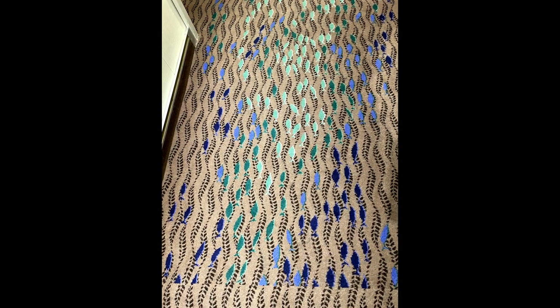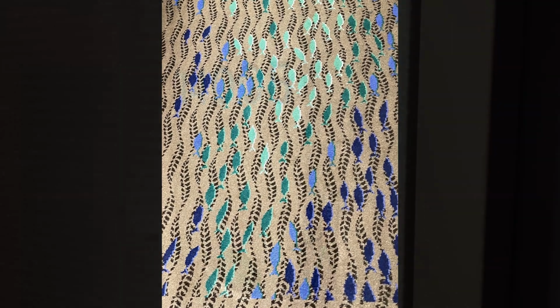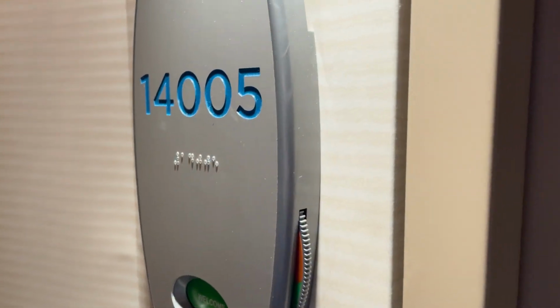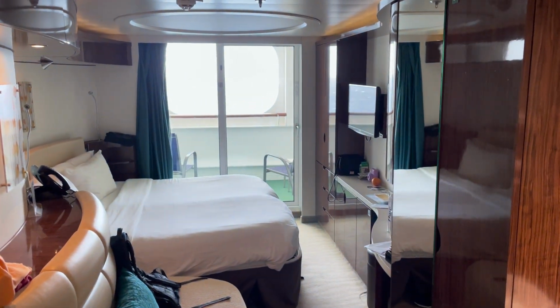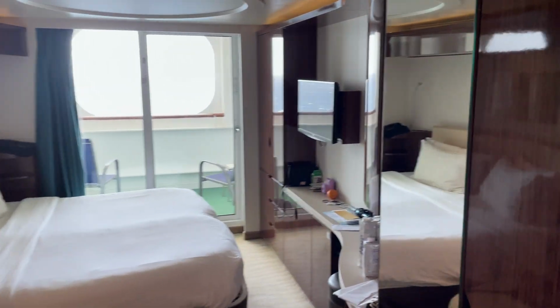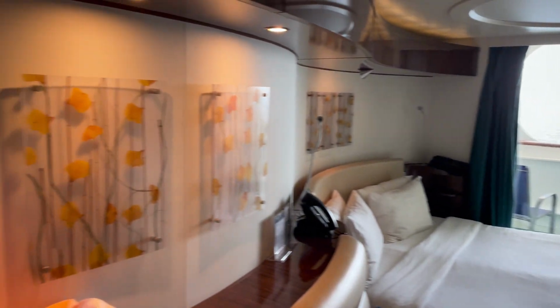So now let's get into the room. You're gonna be like, well, why are we staring at the floor? Well, the floor in front of you, if the fishies are faced straight, that means you're going to the front of the ship. So guys, welcome to balcony room 14005. And this is our lovely balcony with a view.